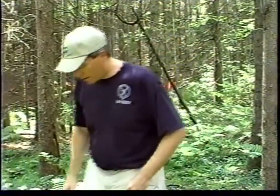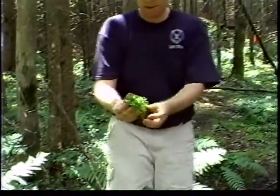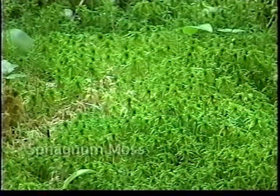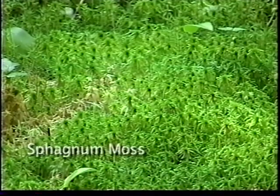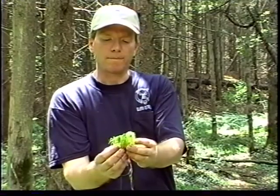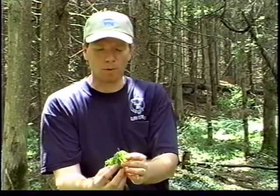If you look here toward the ground, these little bunches of small green plants, this is the sphagnum moss. This is the moss that probably is the most important plant in the bog. Everything else that grows out here grows because of this. And because of this, and due to the fact that there is no oxygen, the decay of this plant causes some of the major characteristics that have led to the special adaptations in many of the plants we're going to look at as we head towards open water.